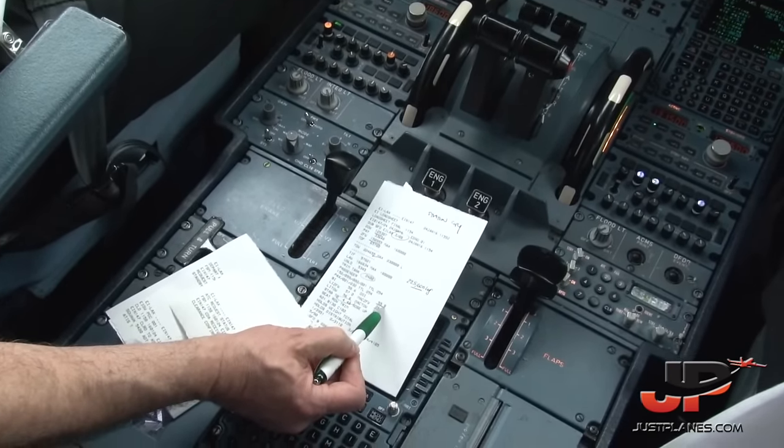We check the parameters, and while Fiona's watching the engine number one stabilize, I'm going to start number two. So, monitoring one. Starting two. Once again, start valve opens. We watch the N2 starting to turn. Pressure is good, N1 is turning.